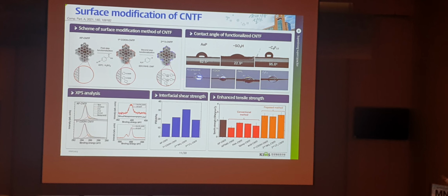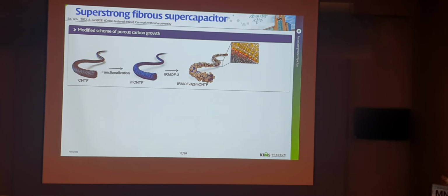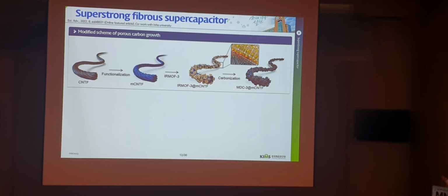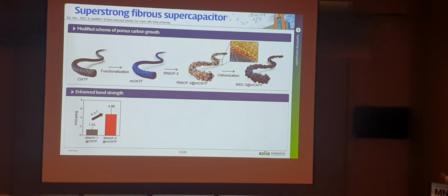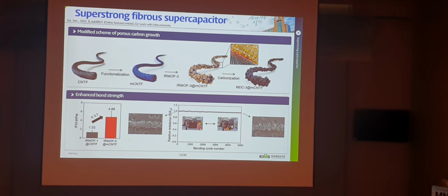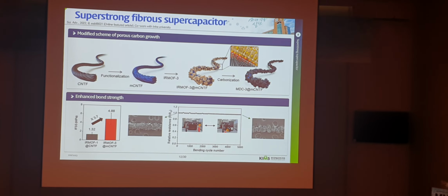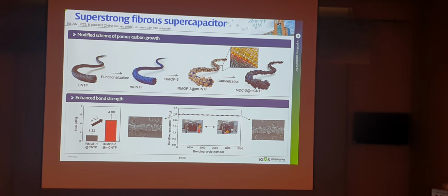So we use these surface modification methods on our double-walled CNT, and we grew the metal organic framework, and finally we can obtain the MOF-derived carbon on the surface modified CNT fibers. This composite fiber has higher interfacial shear strength between the MOF-derived carbon and CNT fibers. And the stability of this composite fiber is very good, as you can see here. After 5,000 bending cycles, the conductivity of the CNT fiber is still similar to the as-prepared one, and the MDC on the CNT fiber is not exfoliated from the fibers.